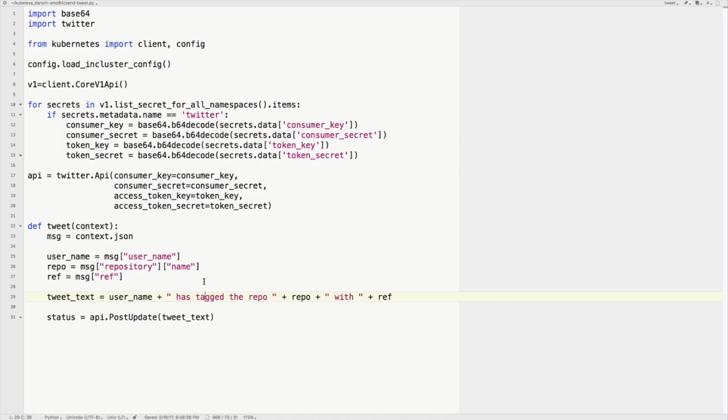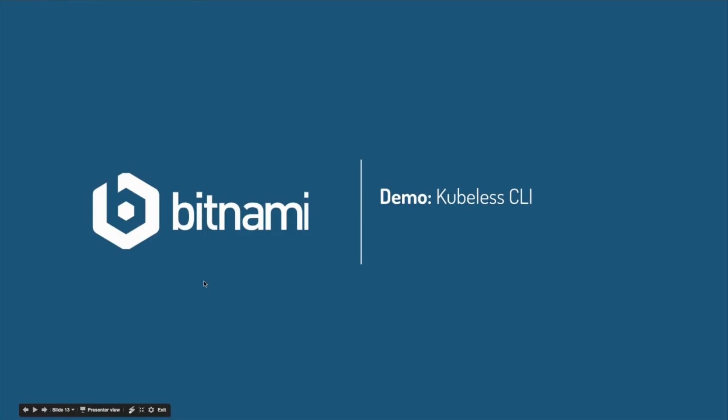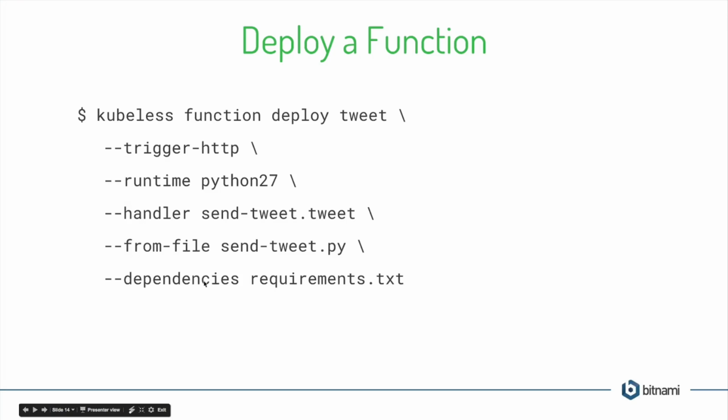You may be wondering, well, how did I get it up there? Well, that was pretty easy. So this shows how to deploy a function, and I split it out so it's a little easier to read. So from the command line, you can simply say kubeless function deploy, the name of the function, the name that you want to give the function. In this case, I want to call it tweet.